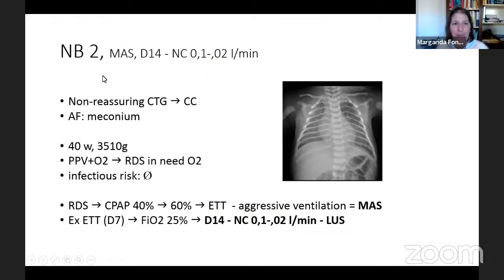Okay, it was a non-reassuring CTG that went to a C-section. Amniotic fluid was meconium-stained. It was a 40-week baby of 3,510 grams. He needed positive pressure ventilation with oxygen, and stayed with RDS in need of oxygen. He had no infectious risk and went to the NICU, where he was put on CPAP with 40% oxygen. Then the need rose, and he was intubated with aggressive ventilation because he had meconium aspiration syndrome. I didn't have the courage to do the scan while he was unstable, because each time we moved him, his oxygen rose and took a long time to come down.